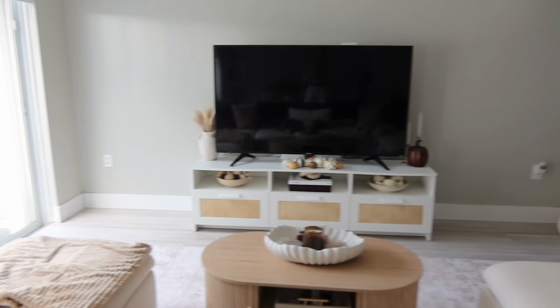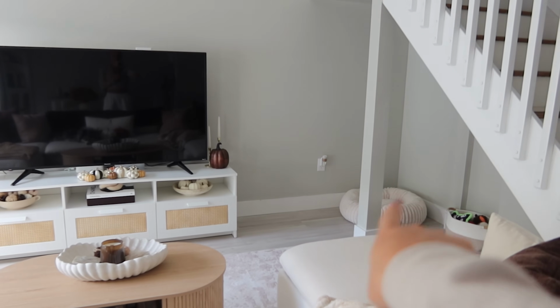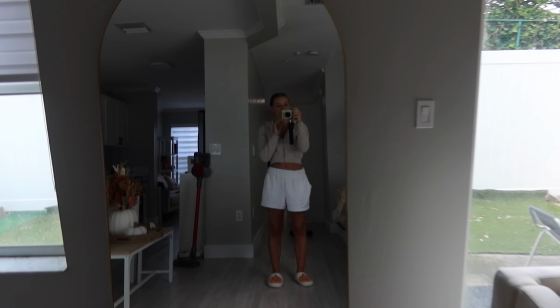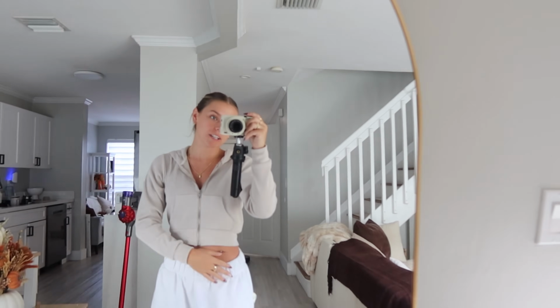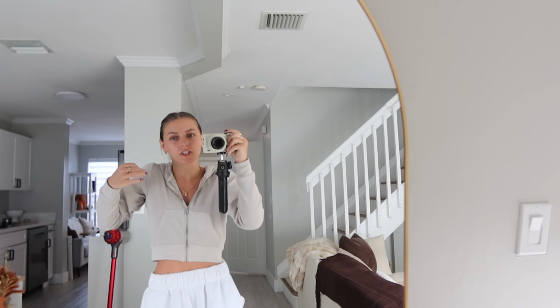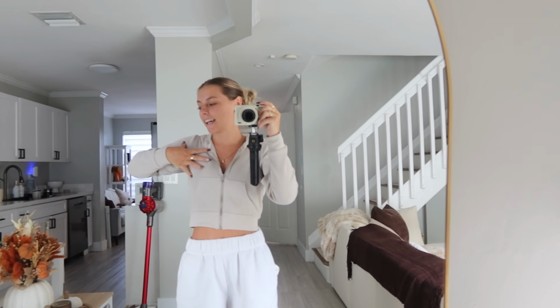Let me know. I do still feel like this is all empty, but I don't want to get anything permanent for here because in literally like a month, the Christmas tree is going to go right here, and I feel like that's going to fill that space, so I don't really know if anything should go there. It is coming together so well. I've gotten so many compliments on the house from you guys, from my family, from friends that come over. And that's probably my favorite compliment to get right now because I've put so much time and energy into this place. And I am loving it.